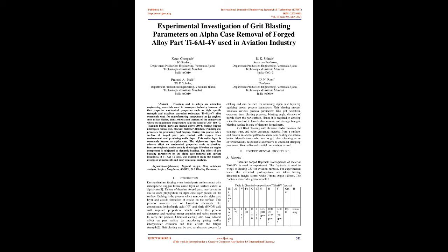Chemical etching also has an adverse effect on the part surface by introducing pitting and slash or intergranular corrosion, and thus affects the fatigue strength too. Grit blasting can be used as an alternate process for etching and can be used for removing the alphacase layer by applying proper process parameters. The grit blasting process involves various process parameters like grit selection, exposure time, blasting pressure, blasting angle, and distance of nozzle from the part surface. Hence it is required to develop a scientific method to have both economic and damage-free grit blasting surface in case of titanium forged parts.